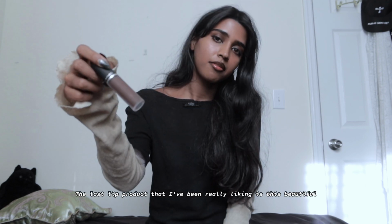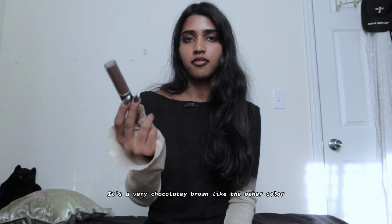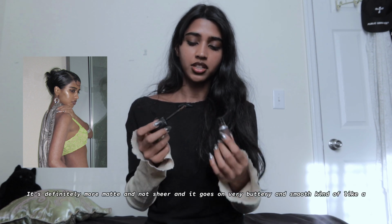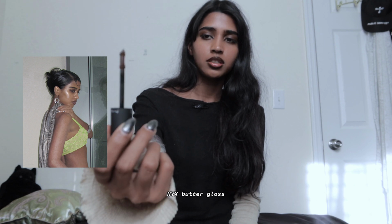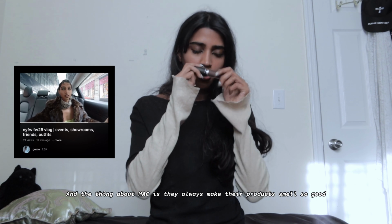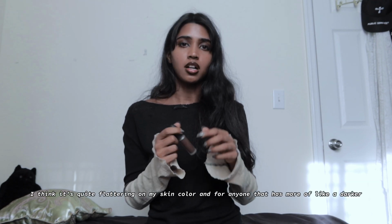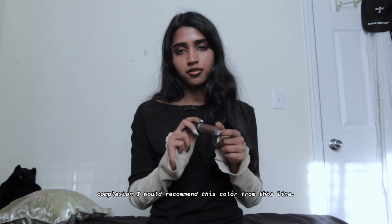The last lip product that I've been really liking is this beautiful MAC Powder Kiss liquid lip color. It's a very chocolatey brown like the other color. This is the 955 chestnut color. It's definitely more matte and not sheer, and it goes on very buttery and smooth, kind of like a NYX butter gloss, but even more buttery and thick. The thing about MAC is they always make their products smell so good. It smells so sweet, like chocolate. I think it's quite flattering on my skin color, and for anyone with a darker complexion, I would recommend this color from this line.